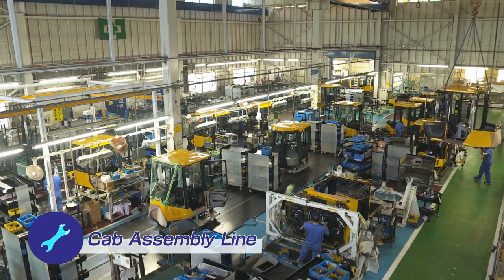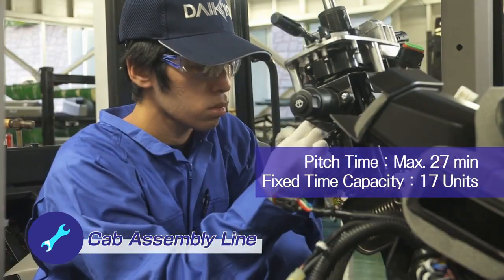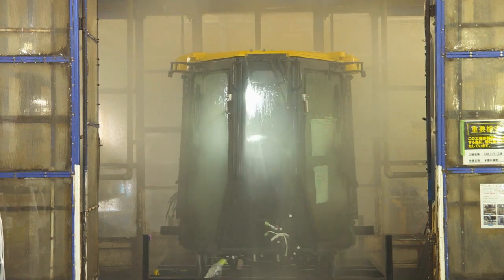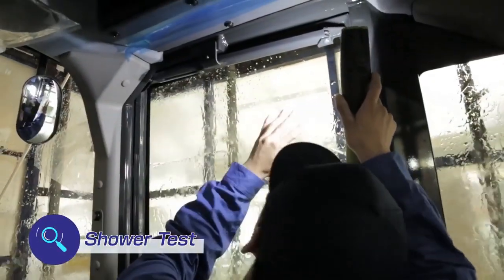On the cab assembly line, cabs for mid-size wheel loaders and bulldozers are assembled, as are products such as floors for large-size wheel loaders. The completed cabs undergo electrical inspection and afterwards a shower test to ensure there is no water leakage.